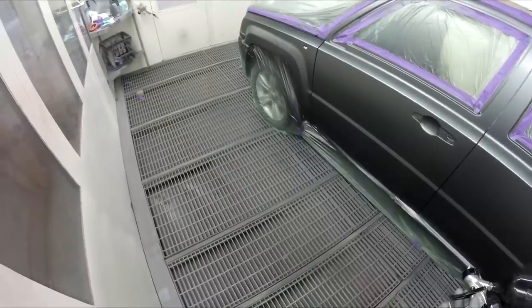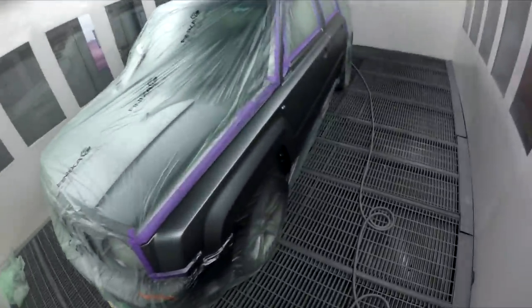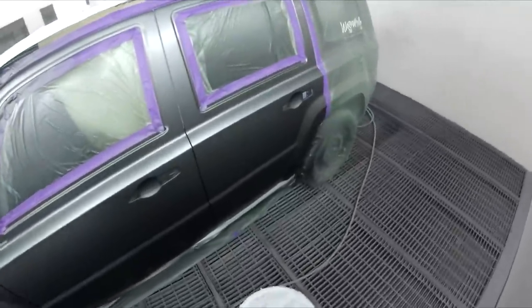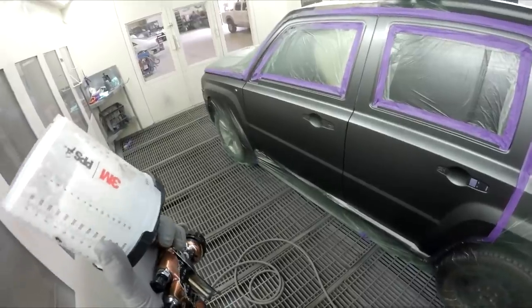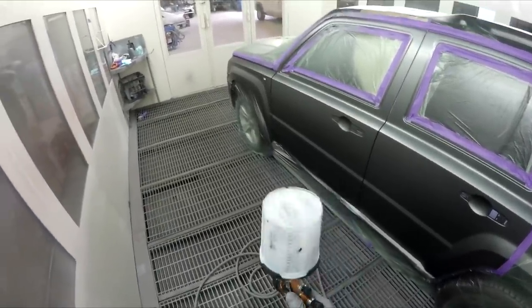I'm going to go and mix up the clear. Back to it. So yeah, I went and cleaned out the base coat gun, got the clear mixed up, and we're just gonna slam a couple of quick coats over these panels.